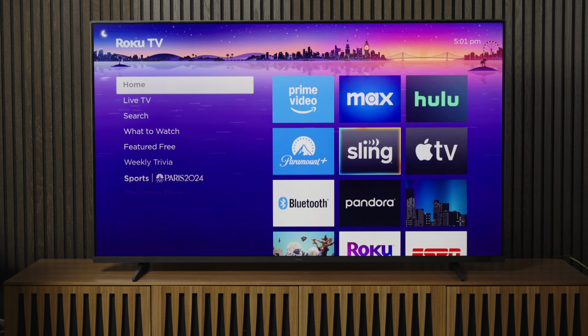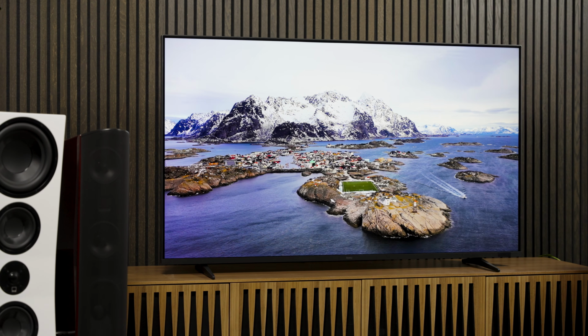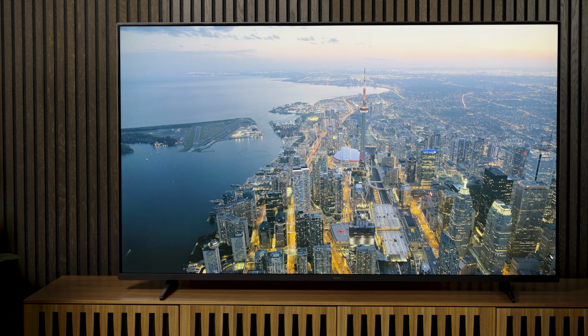Now, if you've come here thinking, weird, I didn't know Roku made its own brand of TVs. When did that happen? Well, the answer is Roku, after licensing its operating system to the likes of TCL and Hisense and others for years, decided in 2023 that it would go into competition with its partners and produce TVs under its own name. And Roku has the chops.